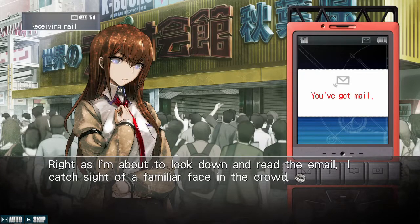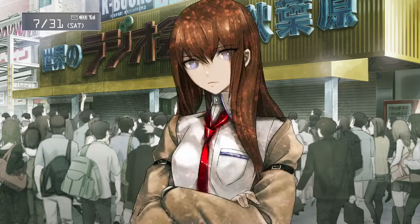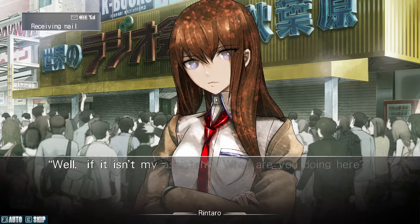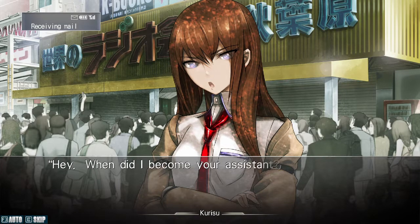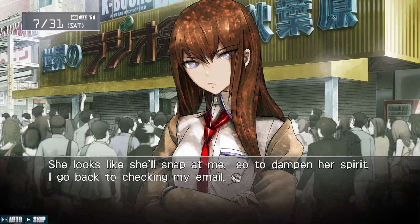Right as I'm about to look down and read the email, I catch sight of a familiar face in the crowd. Oh. I don't think she wants to see you. Well, if it isn't my assistant, what are you doing here? When did I become your assistant? She looks like she'll snap at me, so to dampen her spirit, I go back to checking my email.